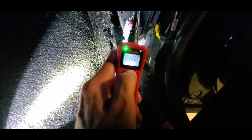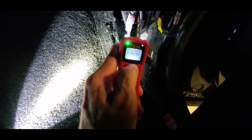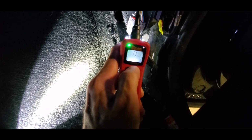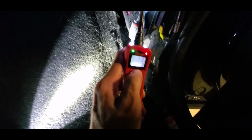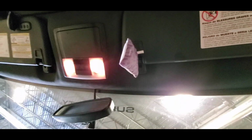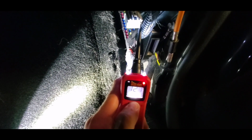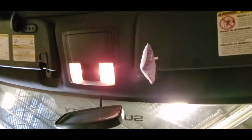I don't know if you guys can see near my knuckle on my hand. Oh, you see above? I see light flashing. Check it out. Right now the doors are open. I'm applying power to the BCM connector that is supposed to be plugged into the BCM and is not providing power to that circuit. So yeah, pretty cool.